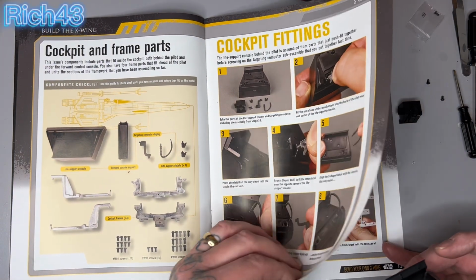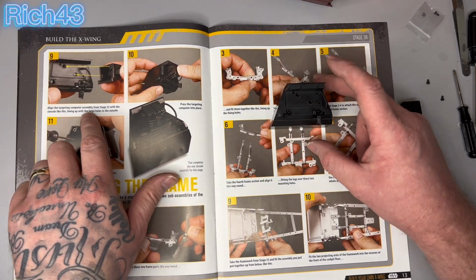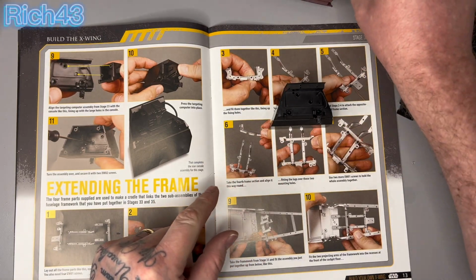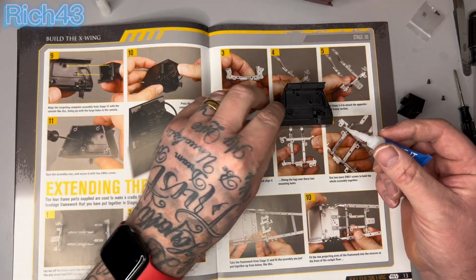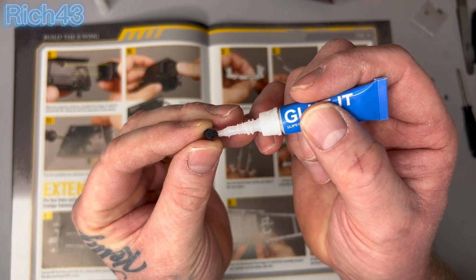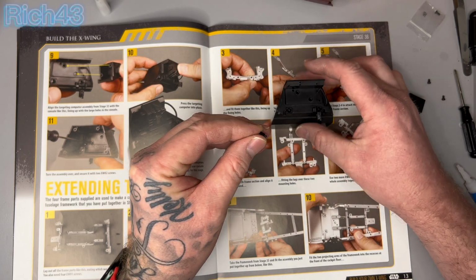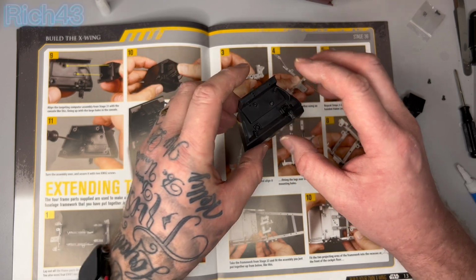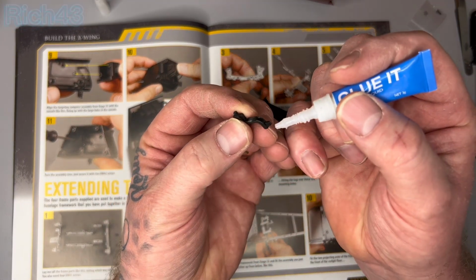So let's just turn the page over. Yeah, and then what it's saying do is we're gonna fit this little part to that. But before that, I'm gonna glue these because I don't want to lose them again. Like I say, if I'd have glued them in the first place, I wouldn't have lost that other little part. For now, hopefully I'll find it. But if not, it's one of those, guys. There's nothing I can do about it now. It's gone. So, put a bit of glue on there.